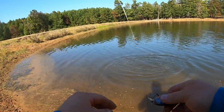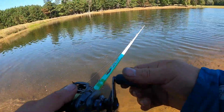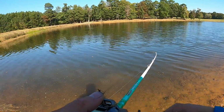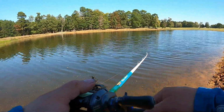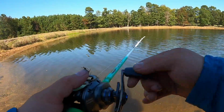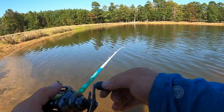This actually came out to be a perfect color for me to choose, just because their primary food source in ponds and stuff is gonna be bluegill. So bluegill color would make sense. There's not shad in here. There might be some minnows, but they're mostly feeding off bluegill, crawfish, stuff like that. So this color actually worked out perfect.